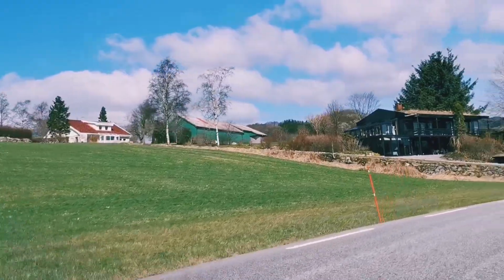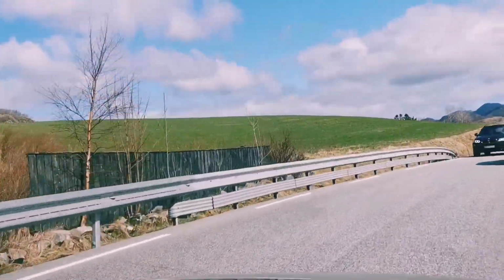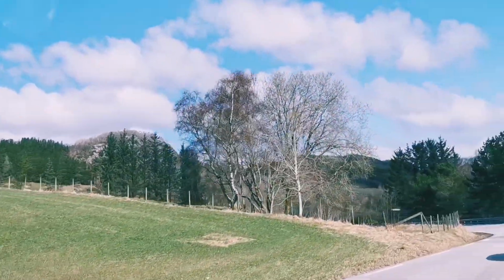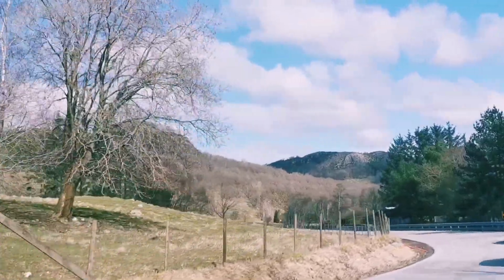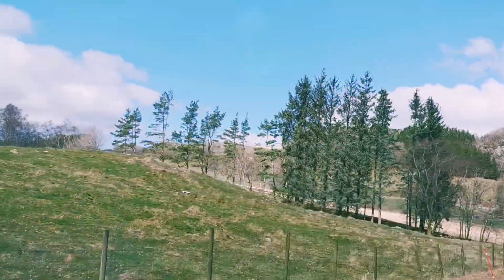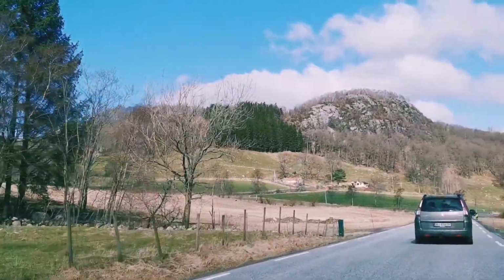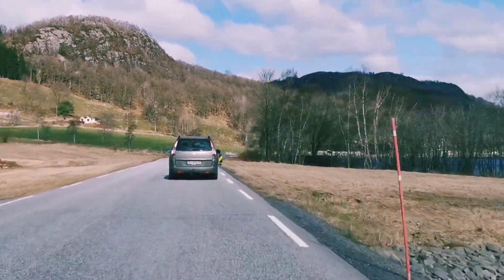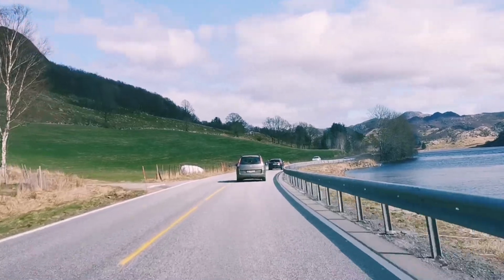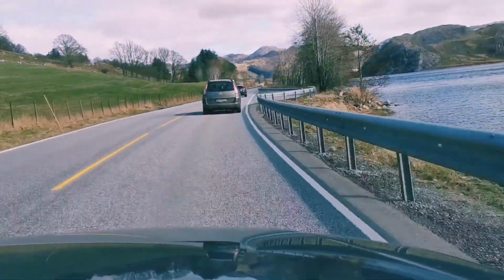So these are a bunch of cabins because this is pretty far from the city, and it looks really, really beautiful. But like I mentioned before, it's spring, so there's not much greenery compared to summer, because baby plants are starting to grow. But there's still a bunch of greenery and a great view, like the sea, the mountains, and everything.